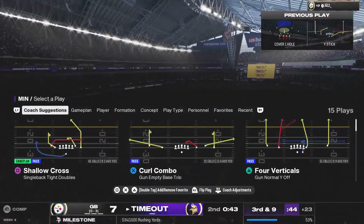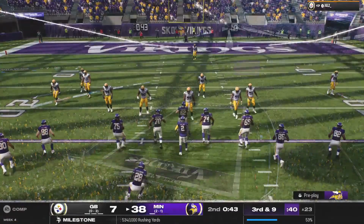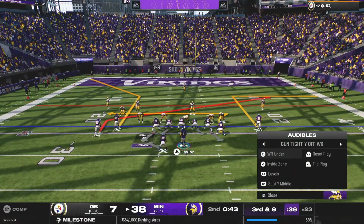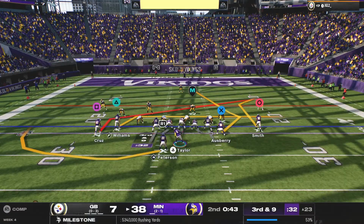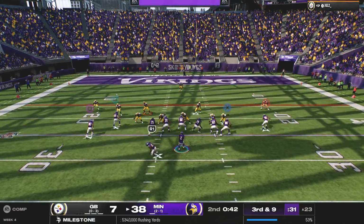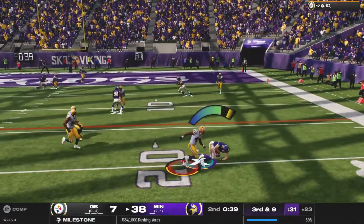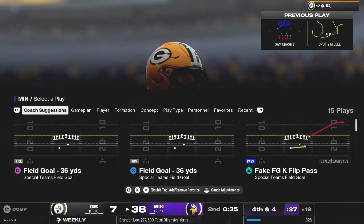That one never got started. Defensive pressure too much, and they drop him in the backfield. 3rd and 9. Back to throw is Taylor. That's right side and brought in by Williams.